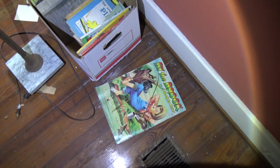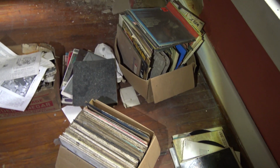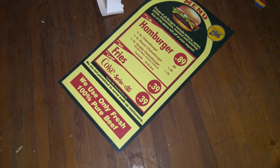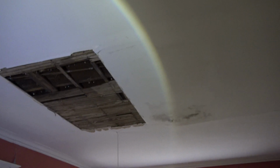By the brook, a book to color, more records. I hope that whoever ends up with this place rescues these old records. Surely there's a gem or two in here. Quality Plus. I have no idea where those burgers are from. But it's been a while if the burger is 89 cents. We got a diploma and more signs. And more water damage.